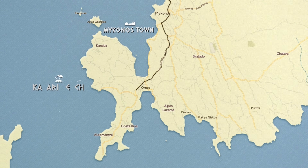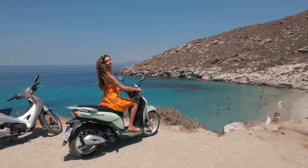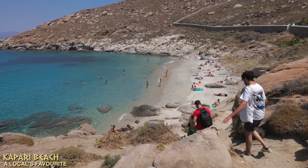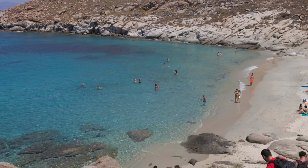If you're ready to go explore, get on that vehicle and head over to Kapadi Beach. Now this little paradise isn't exactly a hidden gem, but it's more of a local favorite. So this right here is a little paradise, and I cannot take full credit for this, but I'll tell you who is. This guy, Nick. Dude, this is a spot.